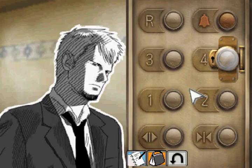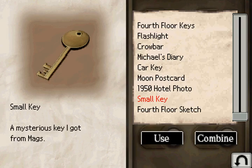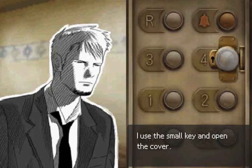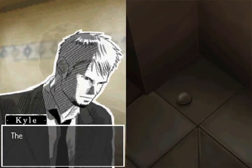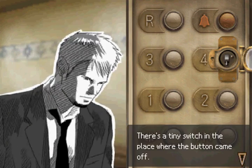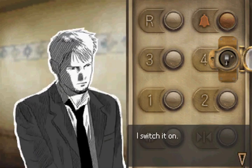Right, so let me examine this. You may have noticed earlier, but there's a little locked... There you go, this little thing up here. This has been locked all the way through the game. Just got this small key. Let me use that. Looks like it might fit. Voila. Something falls to the ground. Oh, it's the button. Right, yep, it's designed to do that. There's a little switch behind it. Nice.